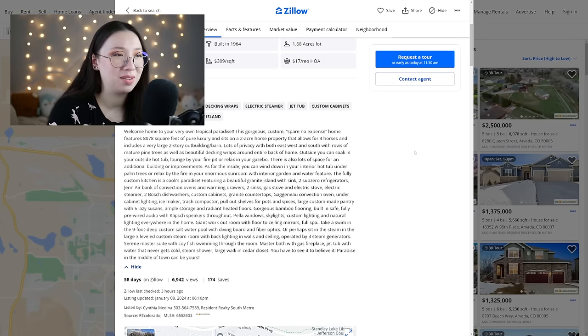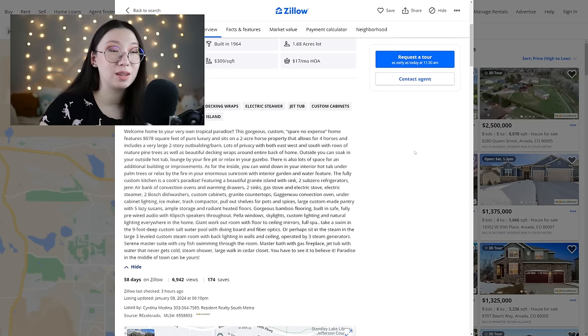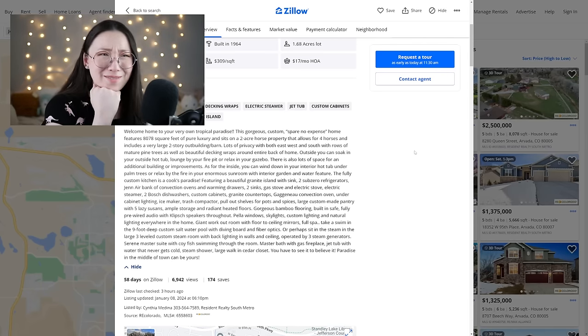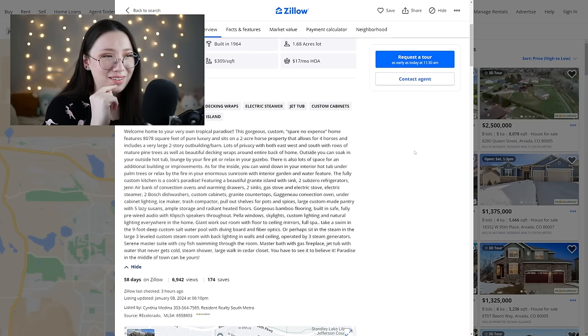Bamboo flooring, built-in safe, fully pre-wired audio, heated floors, giant workout room with floor-to-ceiling mirrors. That doesn't explain it. Take a swim in the 9-foot deep saltwater pool with diving board and fiber optics. See, in the steam, in the 3-leveled custom steam room with backlighting in the walls and ceiling, operated by 3 generators, serene masters.